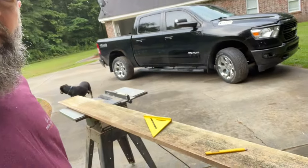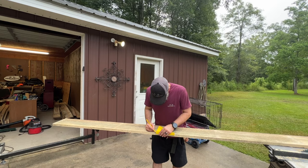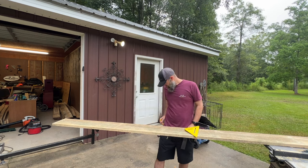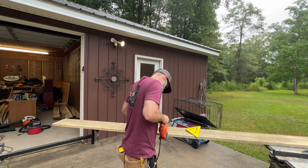All right, getting the final boards on the wall this morning. Got one here that I'm marking up to cut out for the switch. Get the jigsaw.